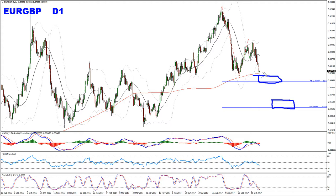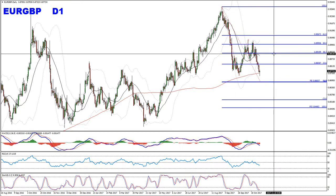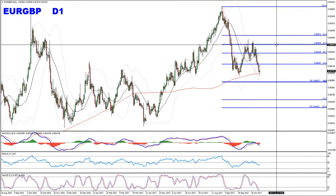But the main factor here would be what they will hint for the future. If they will show and say that there are more hikes to come in the future, then it will be great for the pound and great for the euro pound to continue lower. If they will say we raise, but game is over as for now, that could be the sign of the reversal. And in that case, I would be looking for possible reversals towards the 089 zone, up to 090 zone before switching bearish again. Okay.